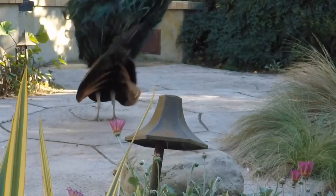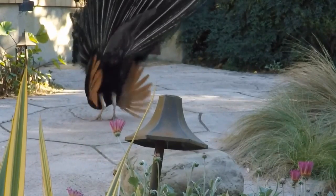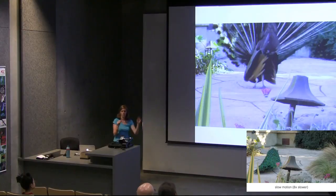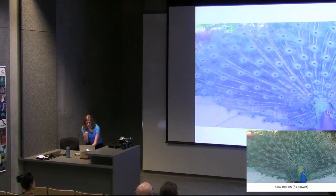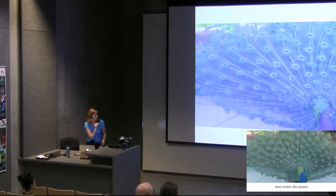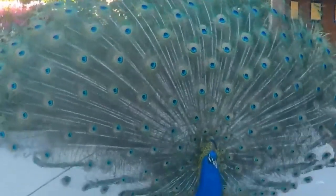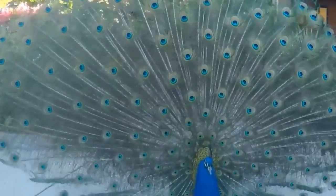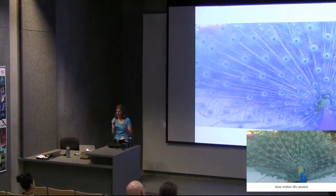But they're also cool because of what they do with it, which you can see here. And then you can see the tail, the actual tail, is what's holding up, pushing up that train. And so here's a view of the same behavior from the front. Really amazing. There's usually between 150 to 160 of these absolutely mesmerizing eye spots in the whole train.